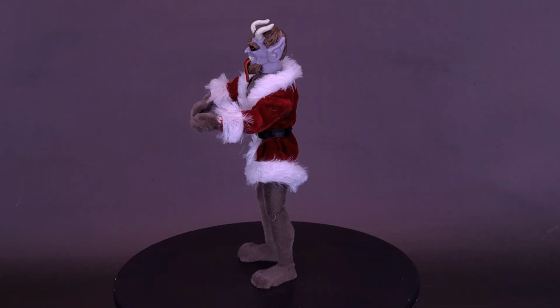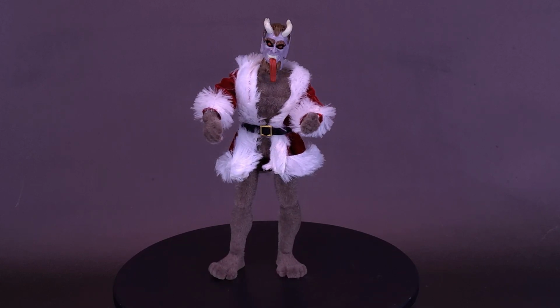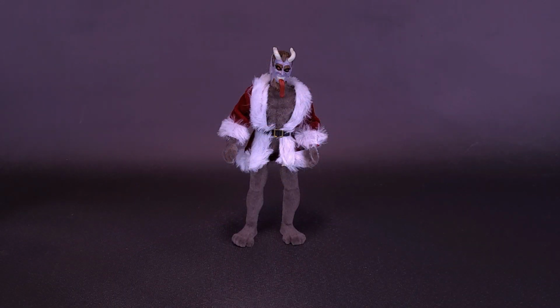Krampus joins the MEGO lineup. This 8-inch tall action figure features 26 points of articulation and a real cloth outfit, stuffing naughty children in his sack since the 12th century.